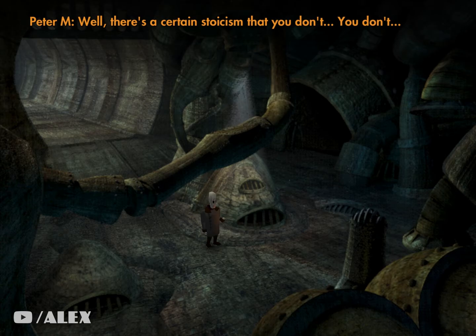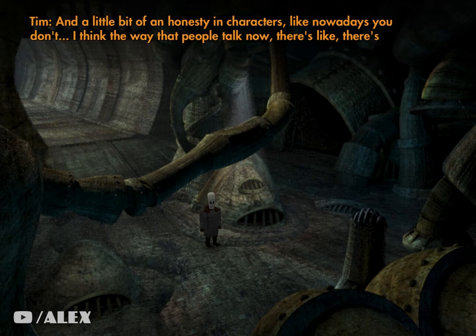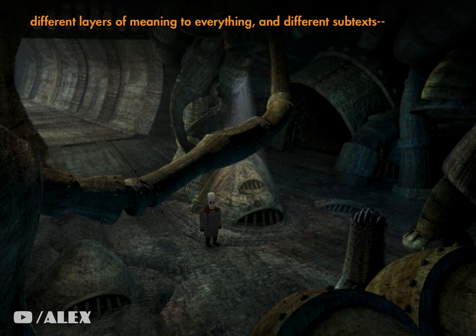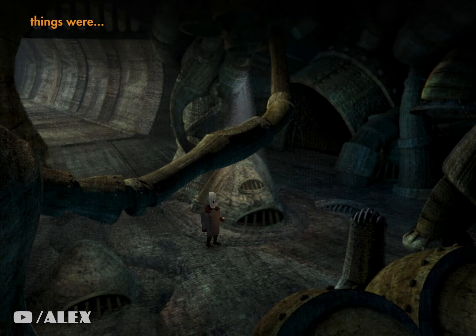It's weird. Well, there's a certain stoicism, and a certain kind of reserve maybe you don't see in characters, and a little bit of honesty in characters. Nowadays, the way people talk, there are different layers of meaning to everything and different subtexts. Say everything's cool, which means F you, which means that... no, it's more like things.